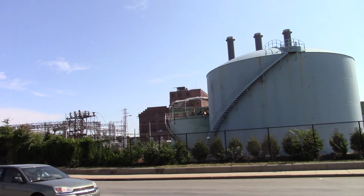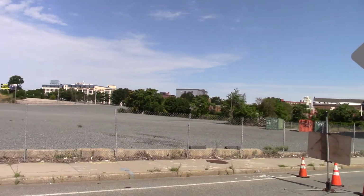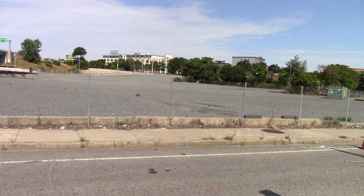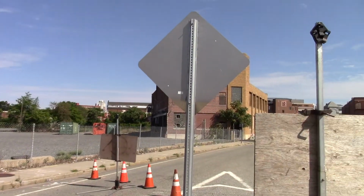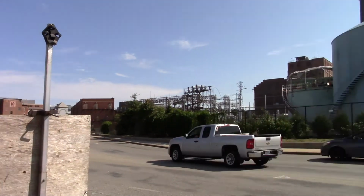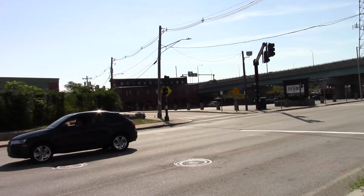Oil tanks, power plant. Place that's been abandoned for years. They cleared it a few years ago, put the gravel in. It's still sitting there. Maybe they'll build something someday. More abandoned buildings. None of this stuff is really good for you. Oh yeah, one more strip club.